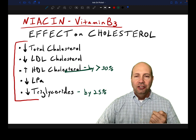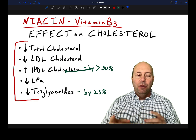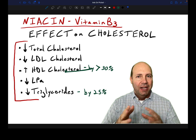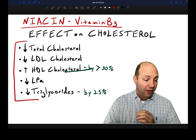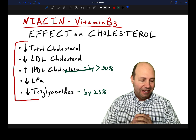Also, niacin lowers your LDL cholesterol, commonly called the bad cholesterol. And what you'll find out too is that LDL isn't really the bad guy, the large fluffy LDL. It's more the small particle LDL. So again, niacin can affect and lower both. Also, niacin increases, which is pretty amazing, your good cholesterol. And in studies, it's shown it can raise it up to 30%, which is pretty amazing.